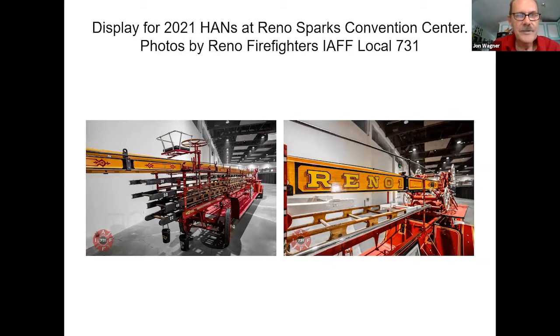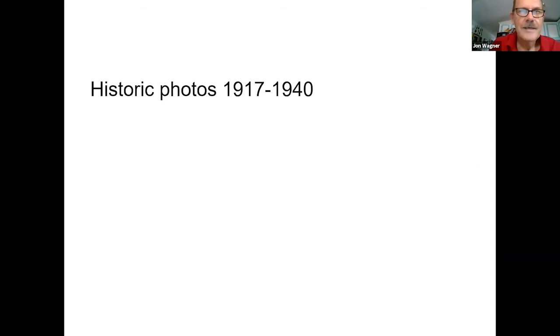And on the back of the trailer there at the bottom, you can see two leather buckets. Those are period correct, and they are reproductions, but they had leather buckets back in 1917 when this trailer was in service. These are some historic photos from when the truck was in service. That's the end of the restoration part of this presentation. The next photos are some pictures from when it was in service in Reno from 1917 to 1940.